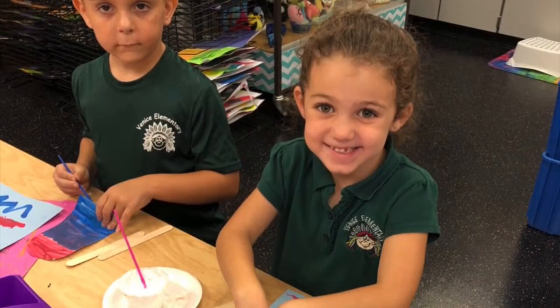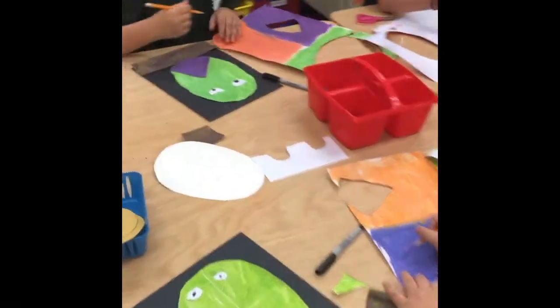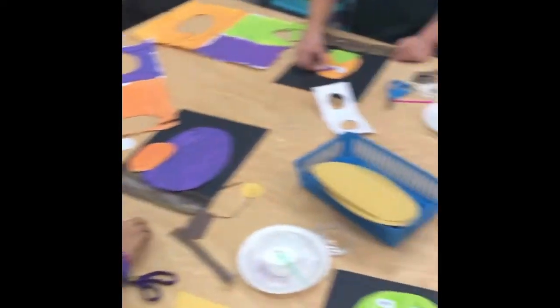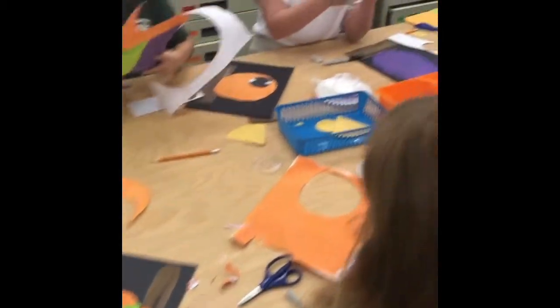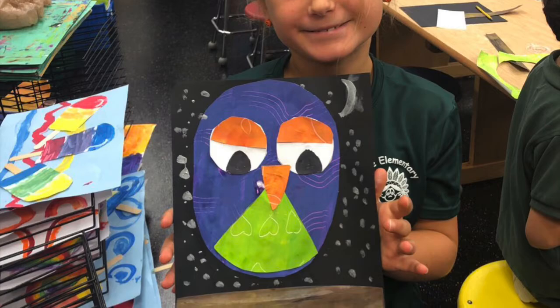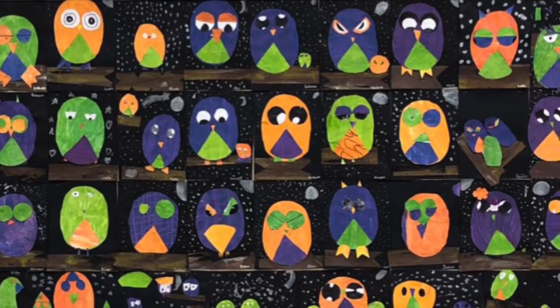As we moved through various art projects, students learned problem-solving skills. I feel like the art room is a safe place to work through mistakes and figure out how to solve a problem when things go wrong.